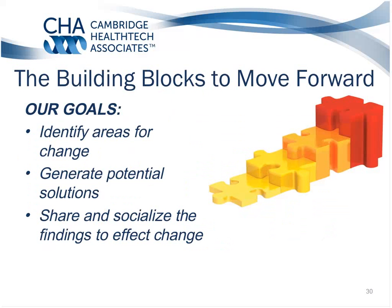So fundamentally, when we do consulting projects for you, we're really looking at some strong building blocks to help you move forward. And our goals are to help you identify strong areas for change. What are the places where we can suggest to you potential solutions that can help you move forward and be successful, and then also helping you to figure out how to share and socialize those findings and to affect the change, because we don't want to just give you the ideas, we want to also help you implement them and move them forward so that you can actually see the results of the work we've done and have the fruits of your success as you're moving forward.